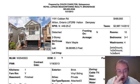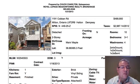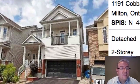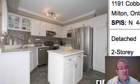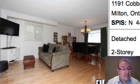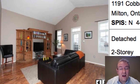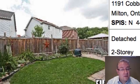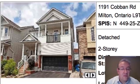Cobbin, I sold this model probably 2 years ago with very similar features, finished basement. It's 19 something square feet. And so when you come inside the house, we'll get an angle there, but that kitchen, I mean, it's even better than the one that I sold for $474 2 years ago. So it's actually, I think it's a great price. There's the loft upstairs above the garage. So if you look at the front, you can see the walkout balcony. There's 3 bedrooms here, and there's also a finished basement too.